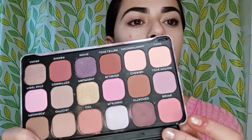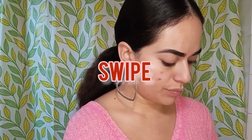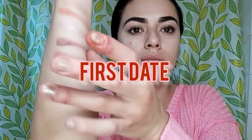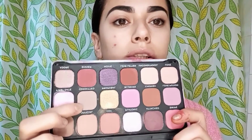This one is a salmon color. This one's called Swipe. Okay, I feel like they're all transferring the same, not as pigmented. So the next one is the light pink, and this one's called First Date. And that's a really nice shimmer. Okay, and then the next shade is this one. It's a lightish brown color, and this one's called Committed.